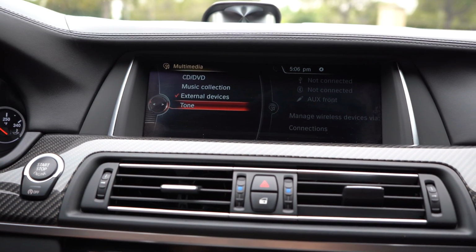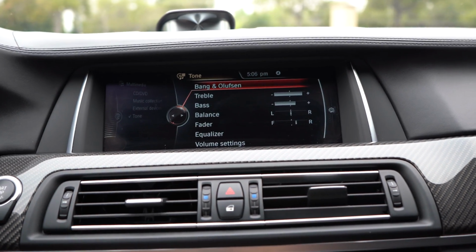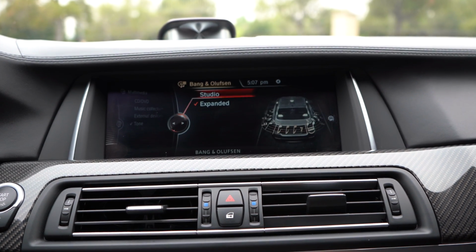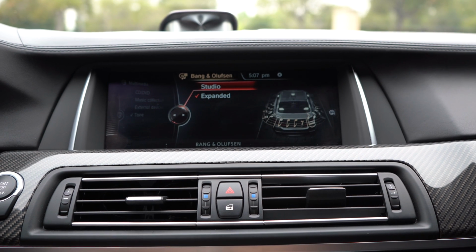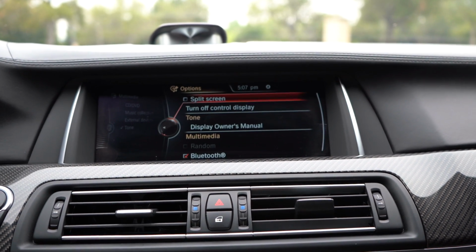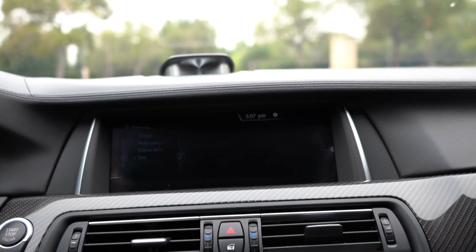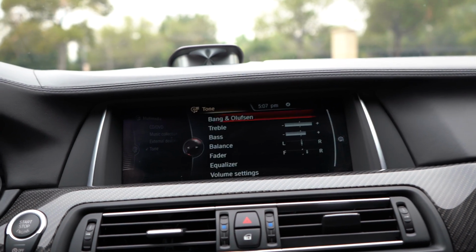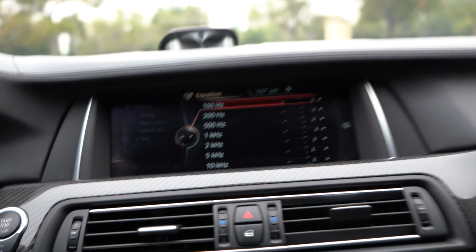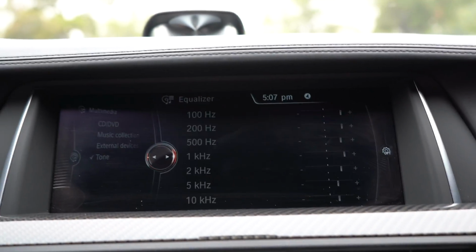So I can also show, and change the actual Bang & Olufsen settings here. So you can do the treble and options there. Bang & Olufsen gives you the studio or expanded, which is pretty cool. I can do the Bluetooth and whatnot. So that's kind of cool. You get a lot of different options here, like the equalizer. You can go extensively changing all of those as well, which is pretty nice.